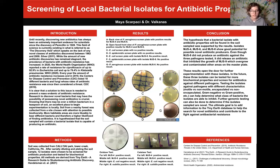I screened them for antibiotic properties that they could be producing by covering 3 plates with 3 different pathogens and plating my 12 isolates over top, in the hopes that I would see a halo or clearing of growth surrounding the isolate, indicating that it inhibited the growth of the pathogen around it. After that, I took some of the isolates and performed some biochemical tests on them, like a nutrient gelatin test, an oxidase test, and a catalase test, to try to get a better idea of what kind of enzymes these bacteria are capable of producing.